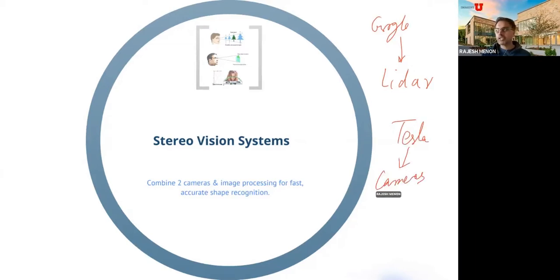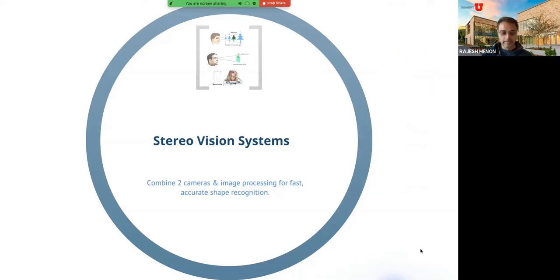Of course, cameras are cheaper, but the software and the algorithms you need to be able to do the shape recognition is a bit more complicated. The LiDAR is more expensive. So this is the key difference, but there's an engineering trade-off between these two, right? So again, from the perspective of your project teams, this might be something of interest that you might want to take a look at.